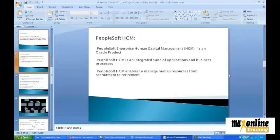Without employee information, no one can do any process, whether finance, customer relationship, learning management or absence management. So we are the HR. First we need to track the employee information and applicant information, and only then will other teams do their processes. PeopleSoft HCM is the hub, the central module of PeopleSoft, and it is very easy to integrate with other applications.